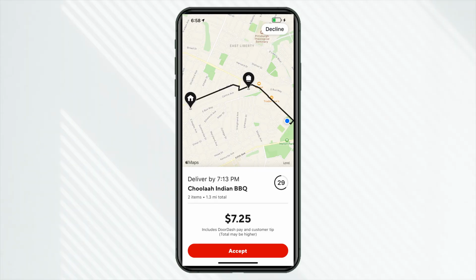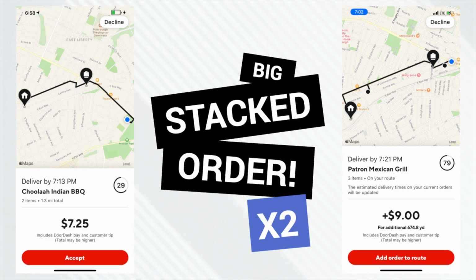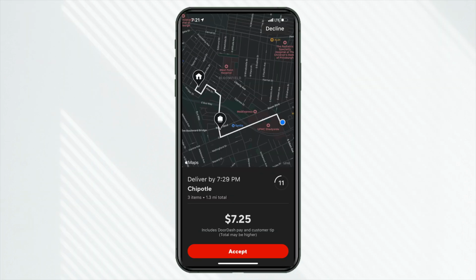But yeah, this dinner rush on DoorDash was on fire specifically for those super short, high paying orders, which we like this one. Chula Indian barbecue. I mean, the theme continues. $7.25, just 1.3 miles. And why not? Let's add on an additional order here. So Patron Mexican Grill again for $9 additional for just 674 yards. Anytime I see that kind of additional distance, it's almost always an auto accept as long as the pay makes sense here. Again, a no-brainer for the stacked add-on. And why not? Let's close it up here.